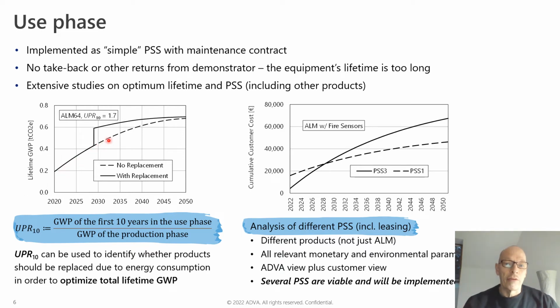Once installed, it can stay in the network or in the infrastructure for decades. In case we would replace it later by a more efficient unit, that's the solid curve, this scenario would never meet the original lifetime global warming potential.